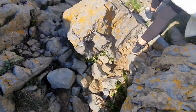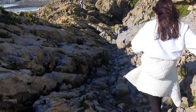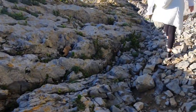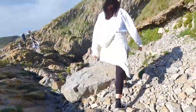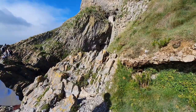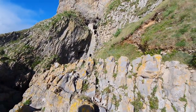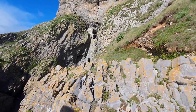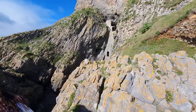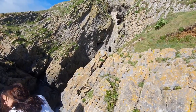So, like you can see, there is a lot of mountain scrambling, so just be prepared for that. Oh my god, yes. We found it! Oh, look at it! Wow! So, nobody knows why this is here. There's obviously some shadiness going on. Some real shady gravy.